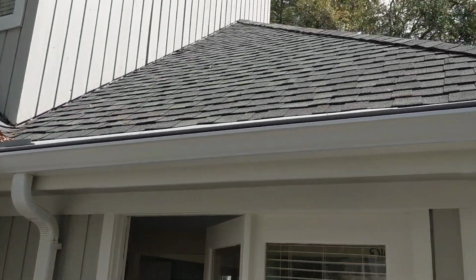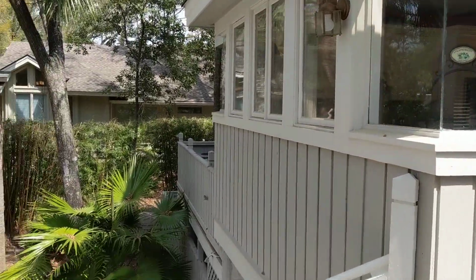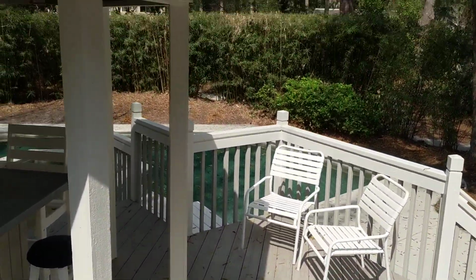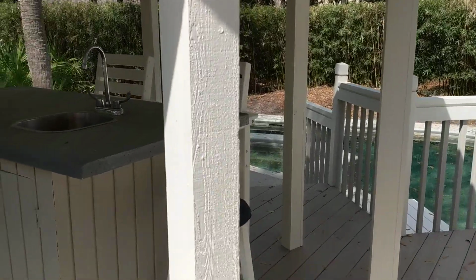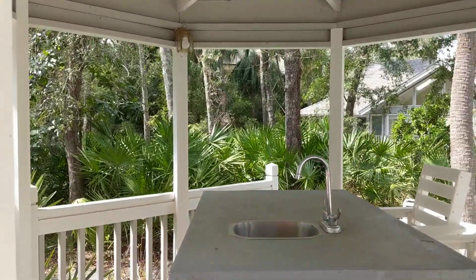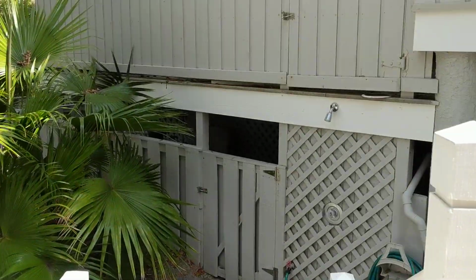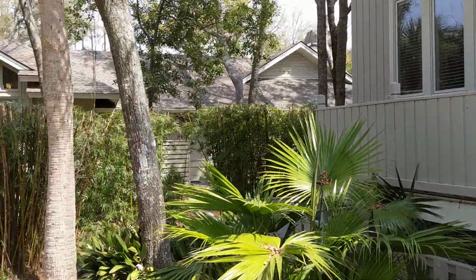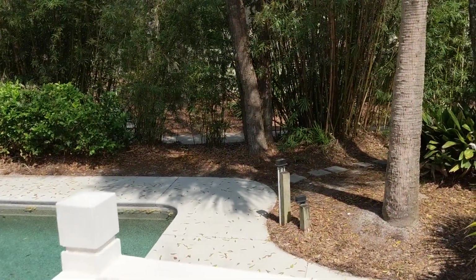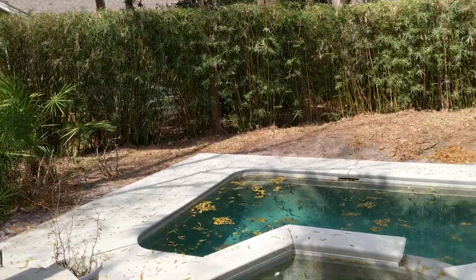The roof looks to be in pretty decent shape from what I'm seeing on this end. Little outdoor shower down here, and then coming down these steps, I think you'd probably end up replacing this, updating this, but they do have water out here to be able to do a little bar area. And you are pretty private to the beach path, but the beach path is right there coming alongside the house, which is great for getting down to the beach.